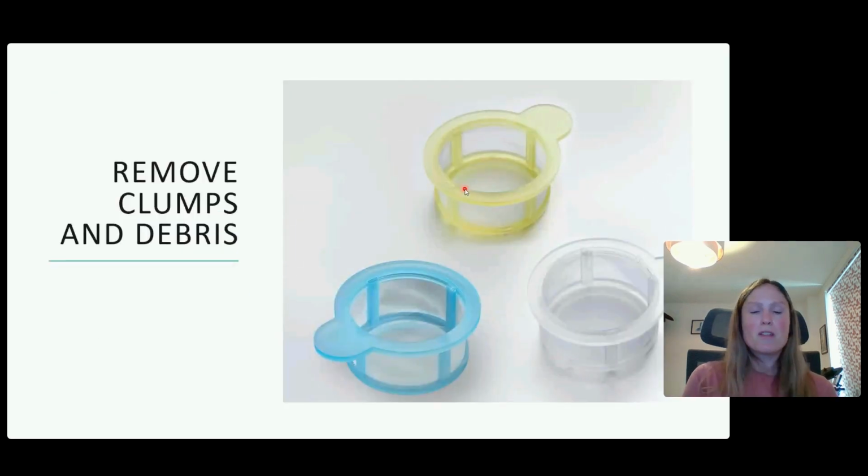Once we've done our enzymatic digestion and our mechanical disruption, we now need to make sure we're getting rid of any bone fragments or clumps. So what I use is these cell strainers. They come in a range of sizes, 70, 100 micrometers. You put them on top of your tube, and then you can take the plunger from a syringe and mush the tissue on top so that the tissue comes through into a single cell suspension into the tube.